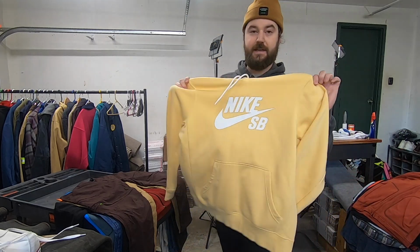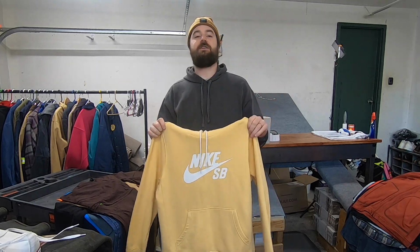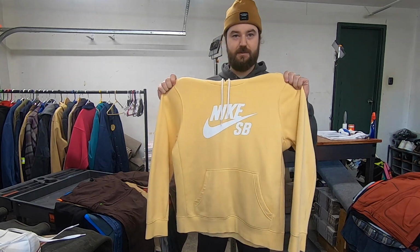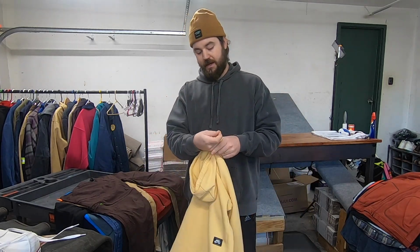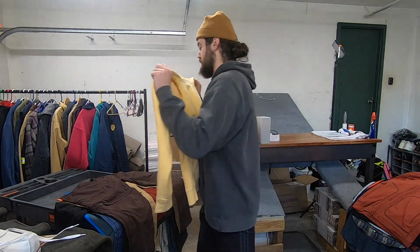Here I have this Nike SB hoodie. All the little lines within Nike have different values, and SB is one that does sell quick for me. I wouldn't say it adds a ton of value, but it does increase the sell-through rate. So this nice big graphic, it's gonna sell quick, and I got this for under $7 in good size large.